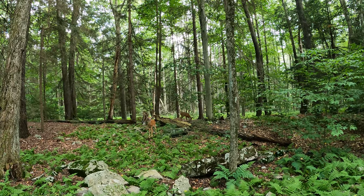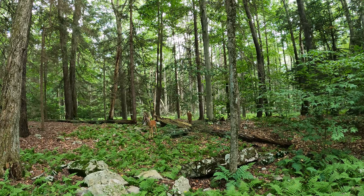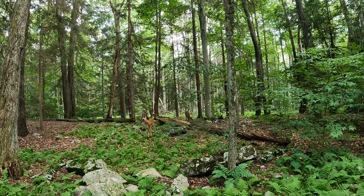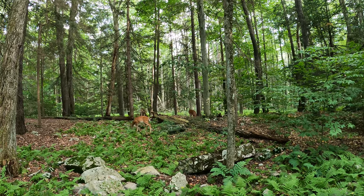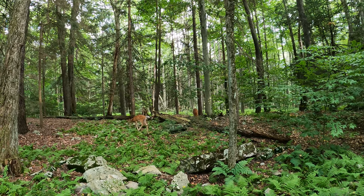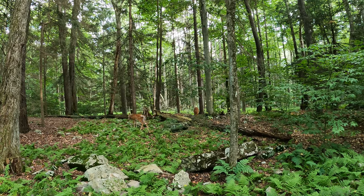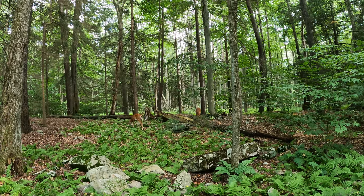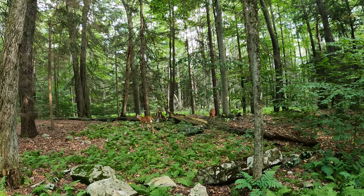And here to end the video, we have some beautiful deer just hanging out, having dinner, not giving a care of what I'm doing. They're just going about their business. Can't blame them. It's not like I'm gonna do anything other than film them to death. I'm sure they don't mind. Thanks, guys. We appreciate it.